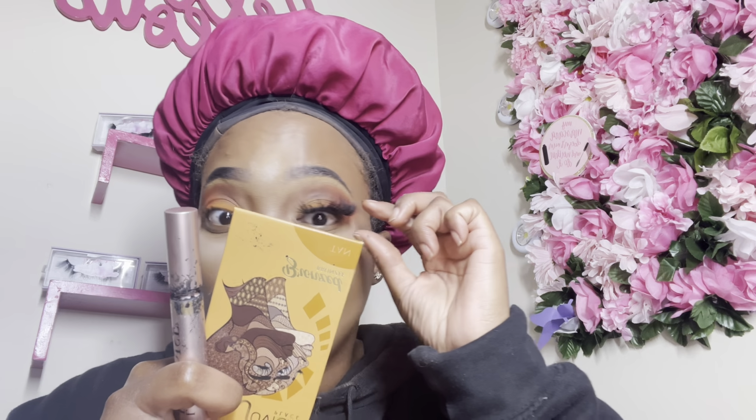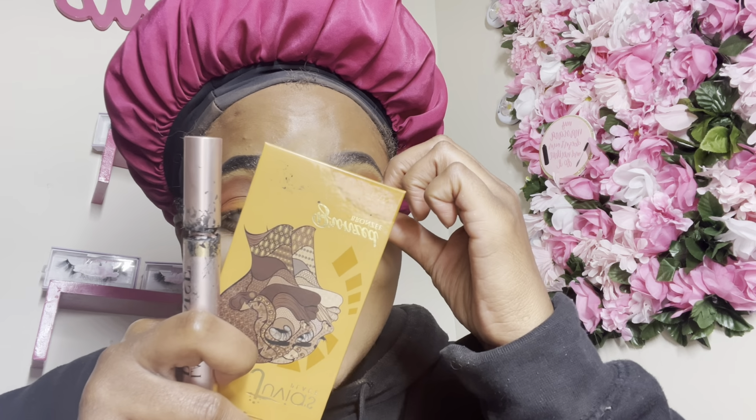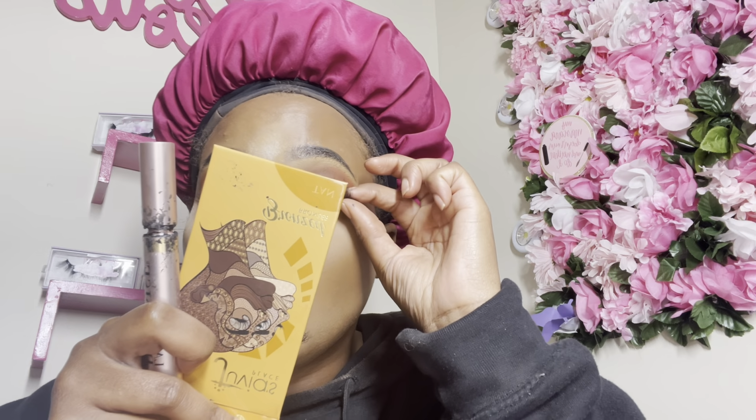Now the glue, I don't have my own personal glue yet, but the glue that I use is Lash Lock by Glad Girl. Get it off of Amazon. This glue is really good. When I was crying, and I cried a couple of times, it didn't come off. I was crying waterfalls, but it is really some really good glue.